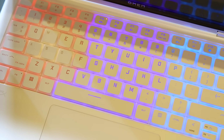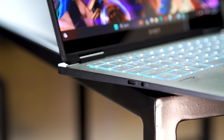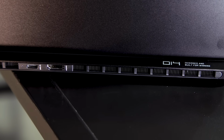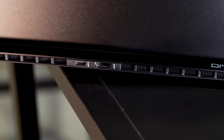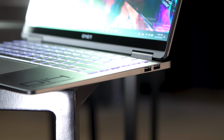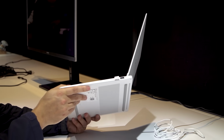You also get a really nice selection of ports. So if you see here on the left side, there's a single USB-C port and a 3.5mm headphone jack. In back, you get a full-size HDMI port and another USB-C port, which is actually really useful because this thing charges over USB-C, so you don't need any proprietary power bricks. Always really nice to see. And then on the right, we have 2 more USB-A ports. So you're really well covered in terms of peripherals and data connectivity.